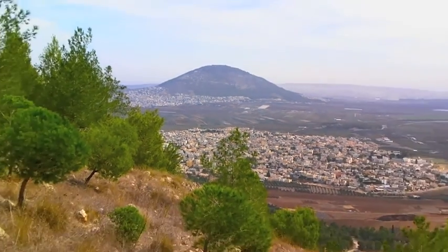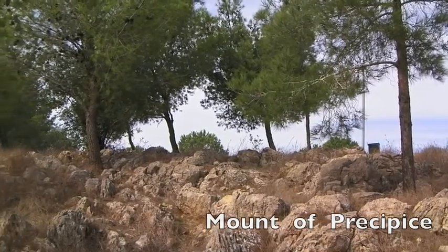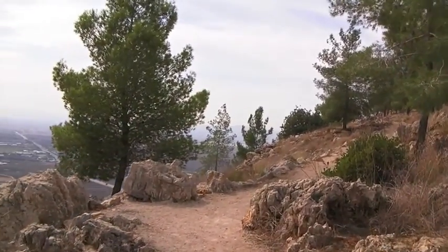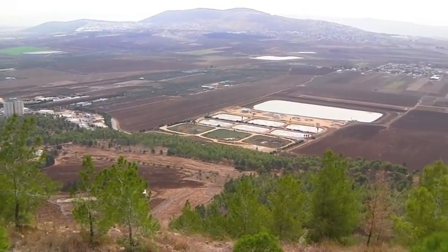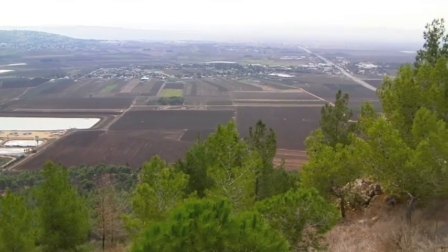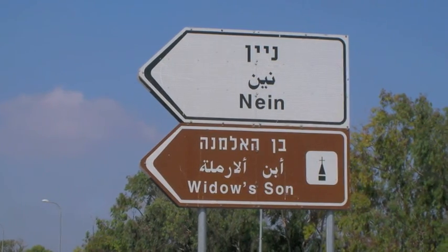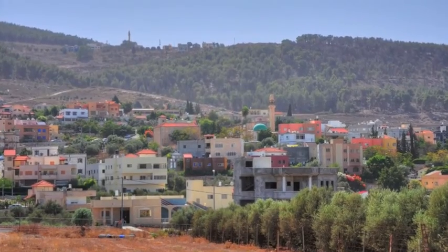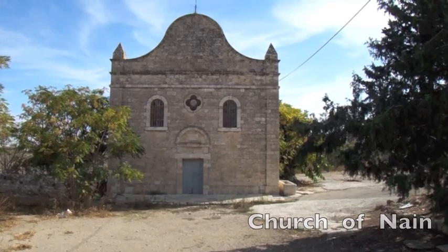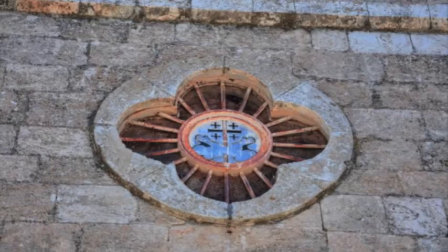This is the traditional Mount Precipice, where the people intended to throw the Lord off the cliff. Here is a hazy view toward Har Megiddo, or the Mount of Megiddo. Nearby is the village of Nain, with a small Crusader church commemorating where the Lord raised the widow's son. The church was locked and had no caretaker around.